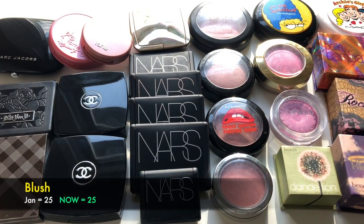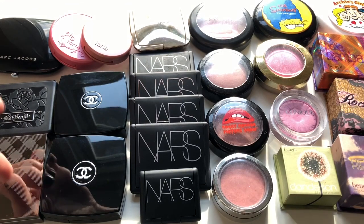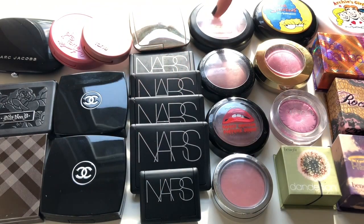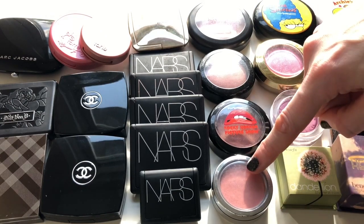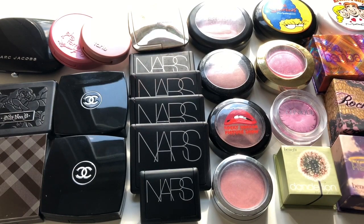Onto blushes, I had 25 at the beginning of the year. Currently I have 25, and I also have my MAC little blush palette over here. I don't typically reach for that very often, but I do have some Burberry here. There's Kat Von D, Marc Jacobs, there's some Tarte, Chanel, all these are NARS, Hourglass. I have MAC all along the back here. These are also MAC. Here's one from Jordana. These are my Benefit box blushes, one from Milani, and also one from Clinique right here.